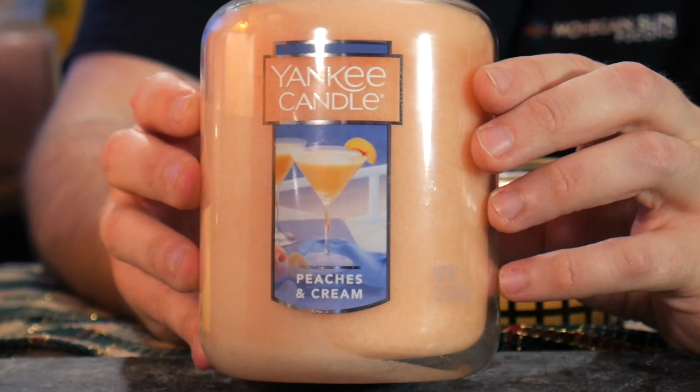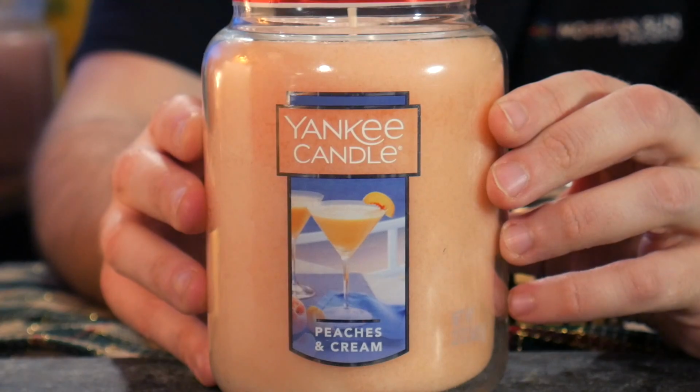Peaches and cream. I'll certainly keep you posted when I find out more about these candles that are not yet released. But if you want to get your hands on them now, try Bed Bath & Beyond, try Home Goods, try Marshalls, try Hallmark, try Kohl's, try all of these places that carry Yankee Candle products, but definitely don't go to Yankee Candle expecting to find something like peaches and cream. Remember, as of the date this video is being recorded.